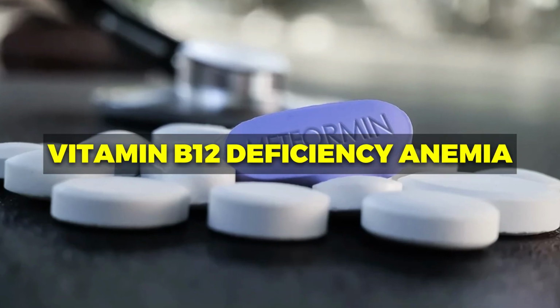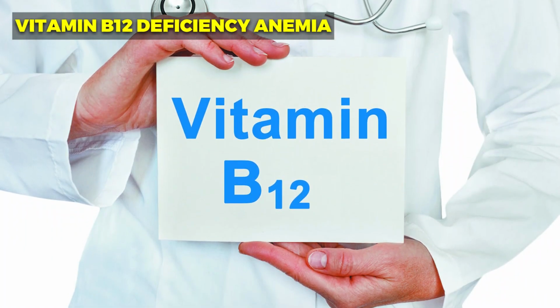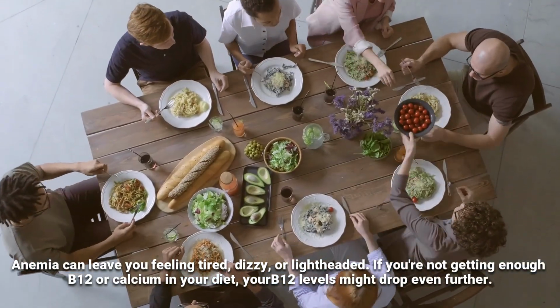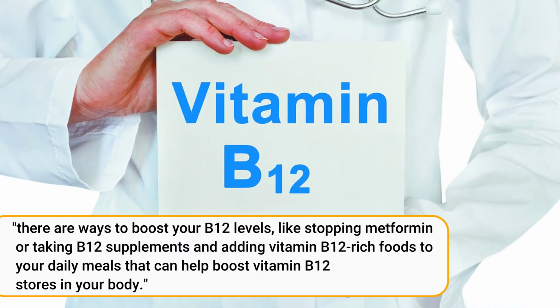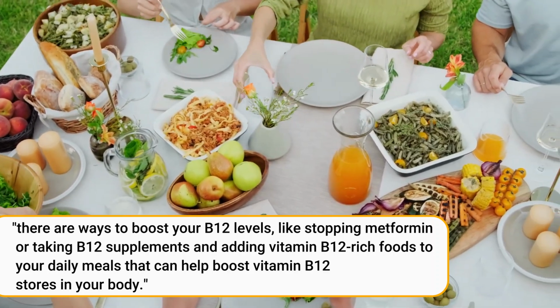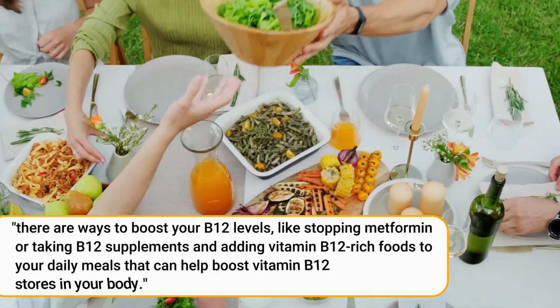The first problem metformin can cause is to lower your vitamin B12 levels, which may lead to anemia. Anemia can leave you feeling tired, dizzy, or lightheaded. If you're not getting enough B12 or calcium in your diet, your B12 levels might drop even further. Luckily, there are ways to boost your B12 levels, like stopping metformin or taking B12 supplements, and adding vitamin B12-rich foods to your daily meals that can help boost your vitamin B12 stores in your body.